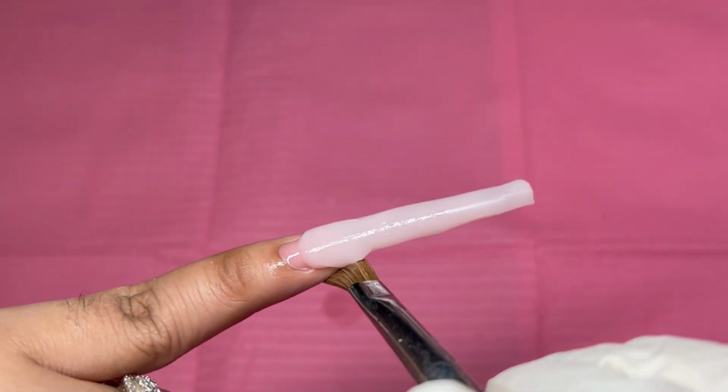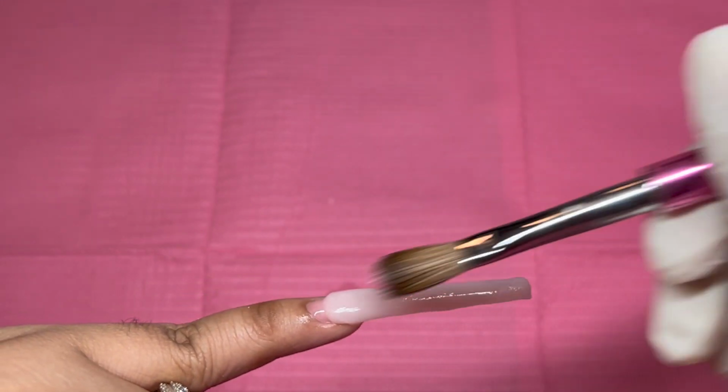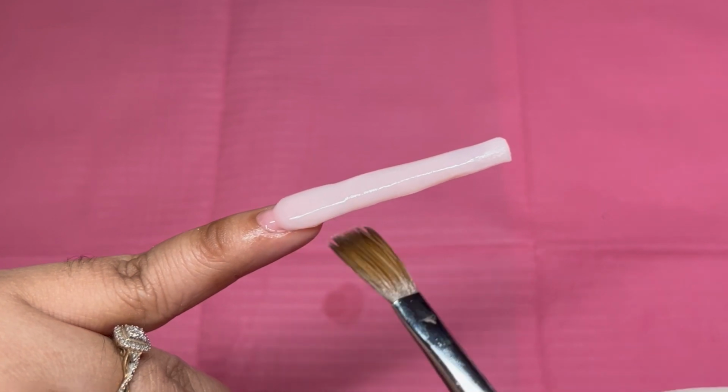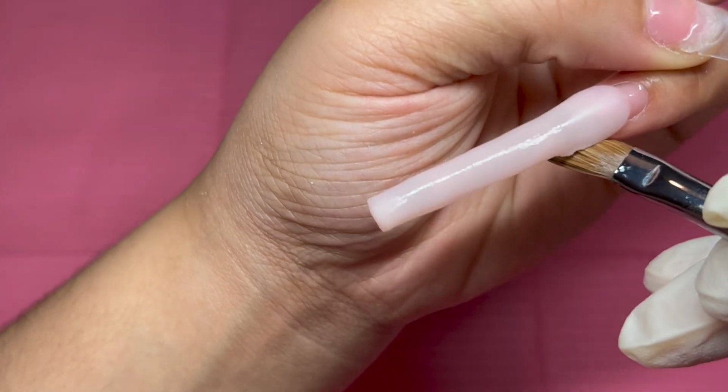But anyways, you guys, my opinion on Too Cute Nail Supply's acrylic: I don't think it's fast setting, and I don't think it's slow setting. I think it basically gives you enough time, especially if you're a beginner like me and you're not really a fan of fast setting acrylic, then I would definitely recommend them.